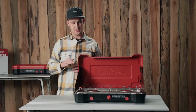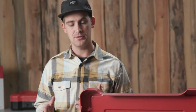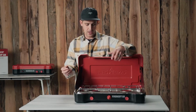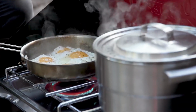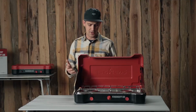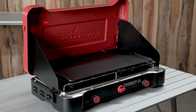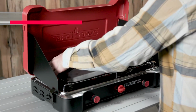What impressed me most was the build quality. The alloy steel construction feels solid, and after 6 months of regular use, it still looks and performs like new. The dual 10,000 BTU burners provide consistent heat that you can count on, and the folding lid windscreen isn't just a gimmick. It genuinely helps in windy conditions. At $188, it's pricier than some options, but delivers professional results in a portable package.